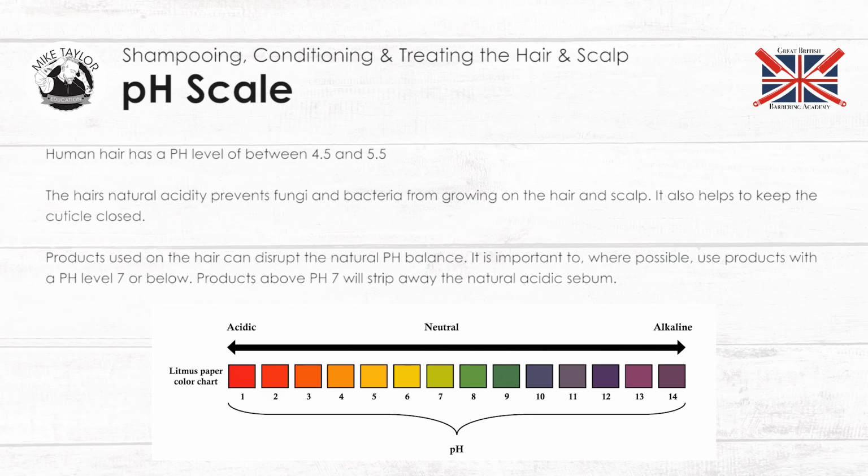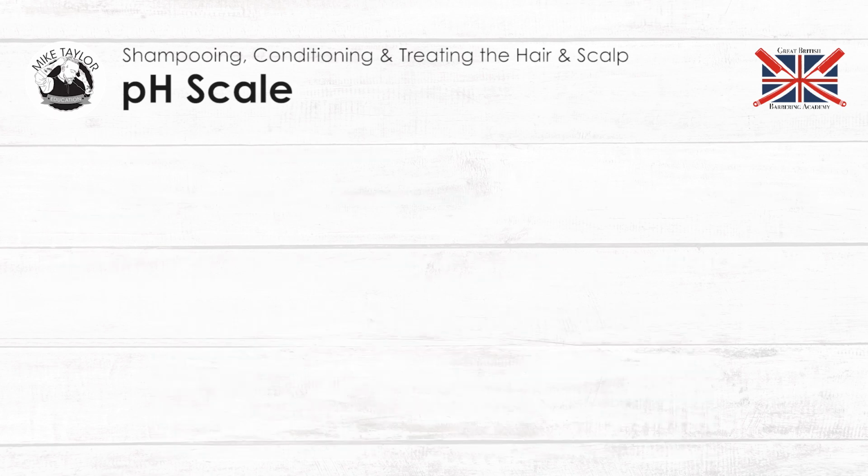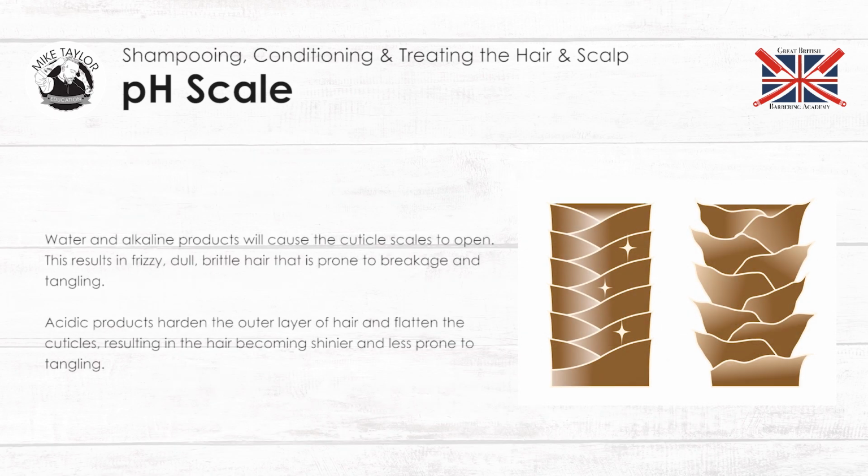It is important to, where possible, use products with a pH level 7 or below. Products above a pH level 7 will strip away the natural acidic sebum. Water and alkaline products will cause the cuticle scales to open. This results in frizzy, dull, brittle hair that is prone to breakage and tangling. Acidic products harden the outer layer of the hair and flatten the cuticles. This will result in the hair becoming shinier and less prone to tangling.